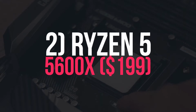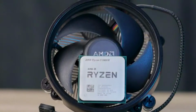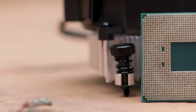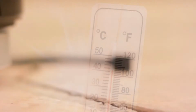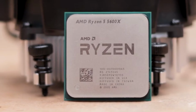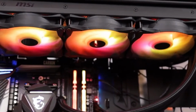Number 2. Ryzen 5 5600X, $199. This is AMD's most affordable CPU suitable for gaming and streaming. It does not require much power and comes with a CPU cooler in the box, which will be able to handle the heat. This is also overclockable, so if you need more power, it is readily available. With a component cooler, you can reach clocks of up to 4.85 GHz. This chip offers the best value for money with the performance it has.